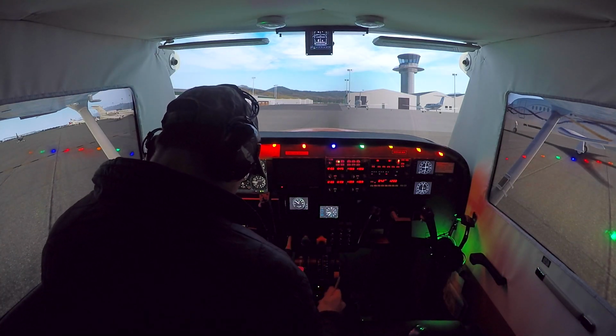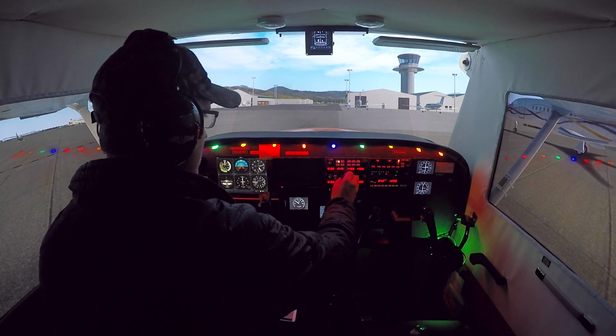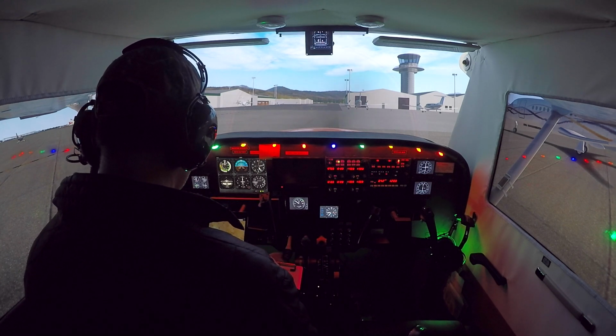So our first frequency should be clearance on 127.3. Let's see if this works. See if anybody's out there. That's the clearance frequency on the charts.